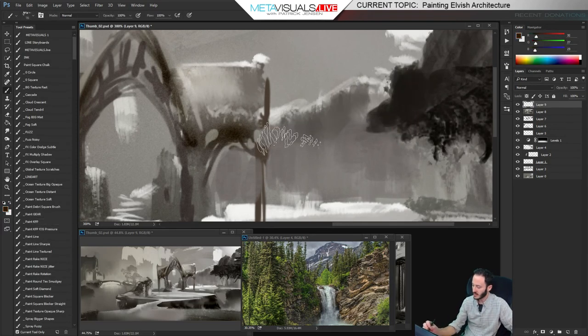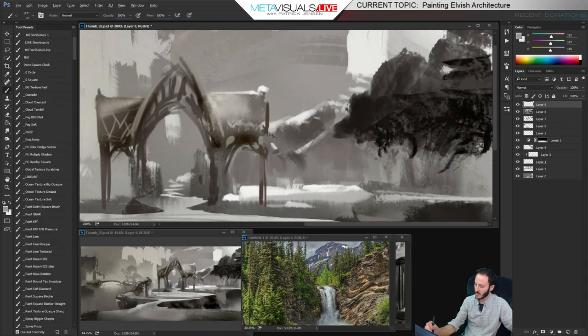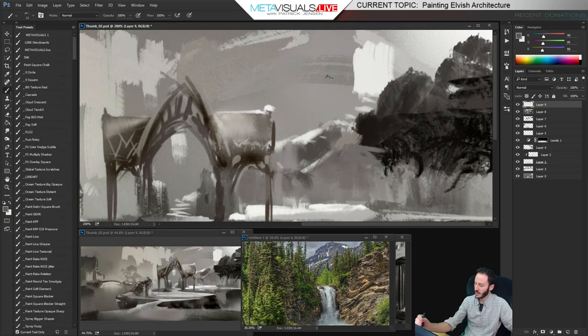So if you get stuck, like you want to paint a ridge or something, I'm just going to have that down there and kind of inspire some of what's going on here. You'll see how that can help you. Of course, it's not much area to work with, but maybe it goes up like this and there's more stuff up here.